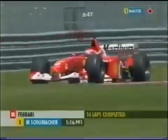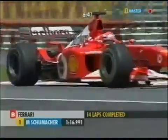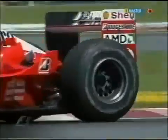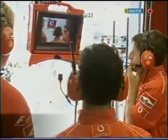Well, we've got 6.5 minutes remaining. Michael clipped the wall with the right rear. I thought he did. I couldn't tell then. I bet you one of those toe links or something in the rear suspension has been damaged by that, and he's backed out of it, and he's going to make his way back to the pits. Look under the right-hand corner of that car. We might see what it was.